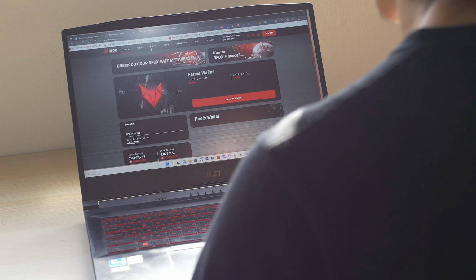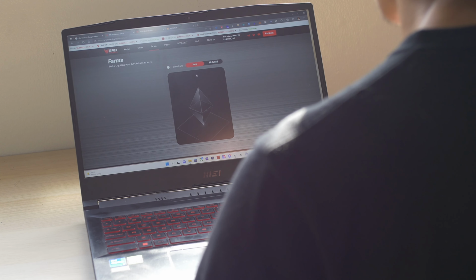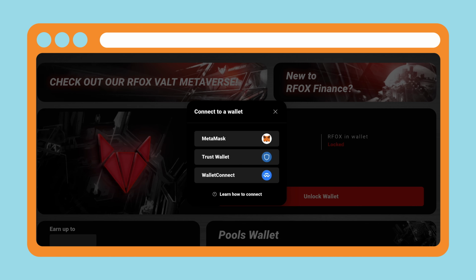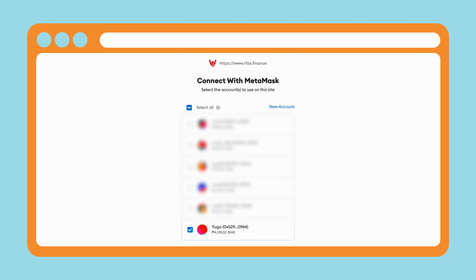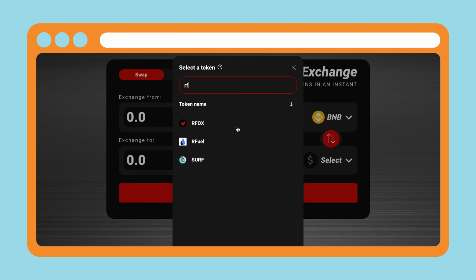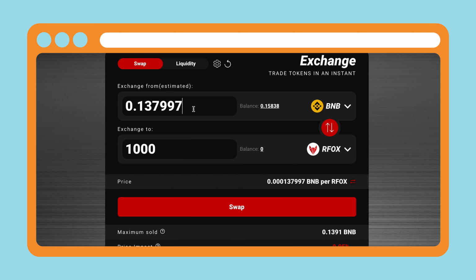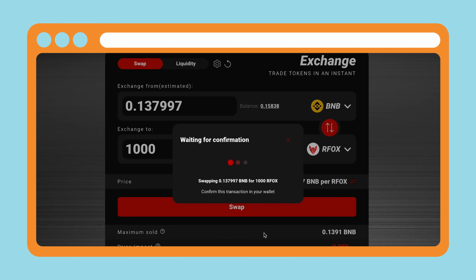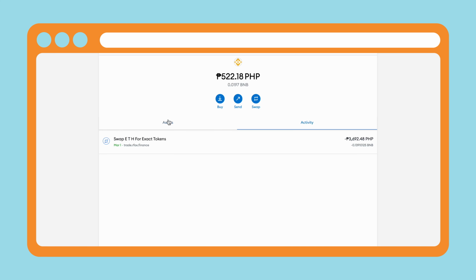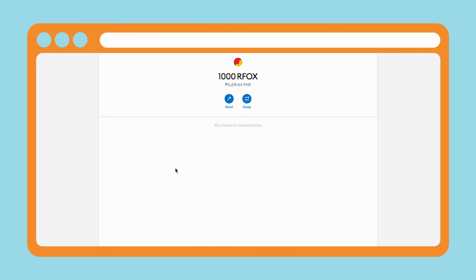If you see your BNB token balance in your wallet, you are ready to have it converted using RFOX Finance by going to this address. Just like how you connected your MetaMask wallet address to Binance, you will be doing the same in RFOX Finance. When that is set up, you can have your BNB converted into RFOX tokens. Boom! You now have RFOX tokens and you can now access the RFOX ecosystem.